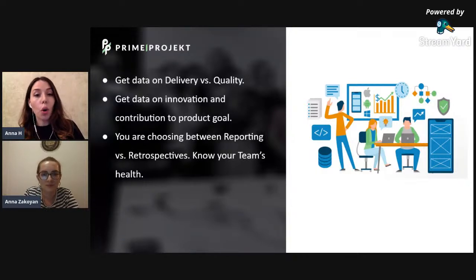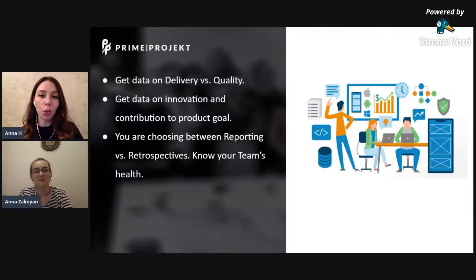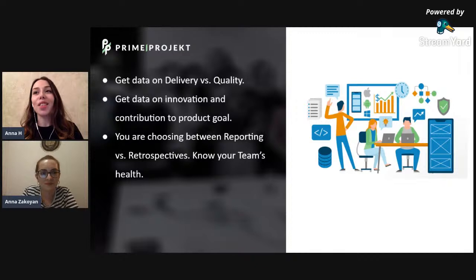And finally, always pay attention to intangible data. In Agile, this is very important, and in some cases it can be even much more valuable for you, especially when it comes to team health and management and team dynamics measurement.